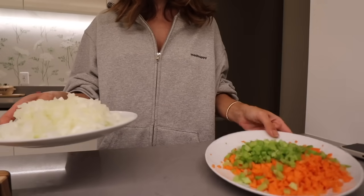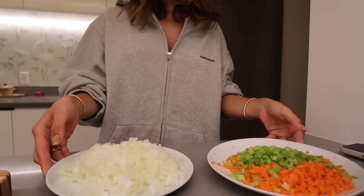Okay, onions and then carrot and celery. Once this is all prepped, I'm pretty much good to go.